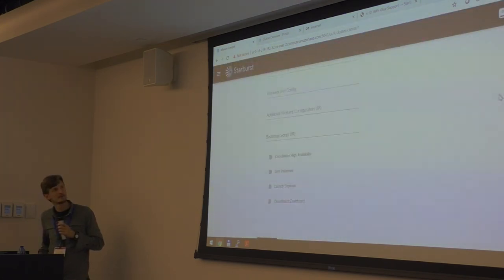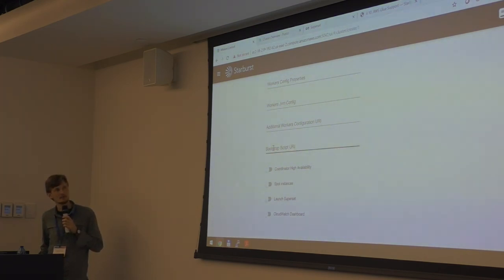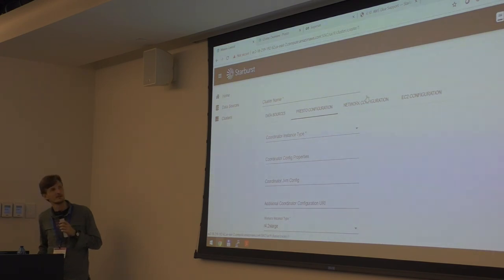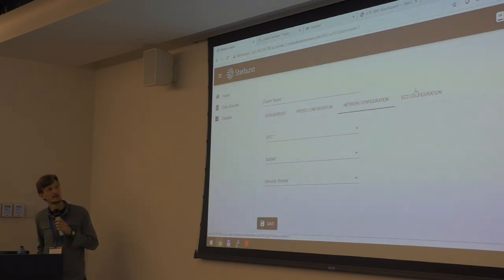At the end, you have additional things such as a script, which will allow you to customize the image to your liking. You can deploy additional software or jars to deploy your UDFs automatically. You can enable HA support for Superset, which is an open source query tool, and so on. So you can do lots of customizations here, and then also define your networking setup and additional configuration.